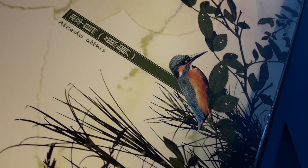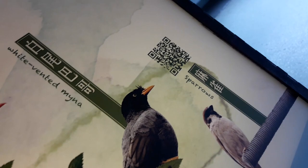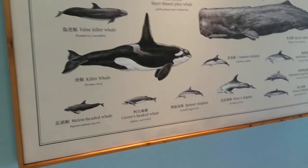Yeah. This is the swallow, I think. Colorful, no. Oh, come on. They don't show the swallow here. Sparrows. Yes, yeah, sparrows. But no swallows. Yeah. Along the East Sea, Taiwan.